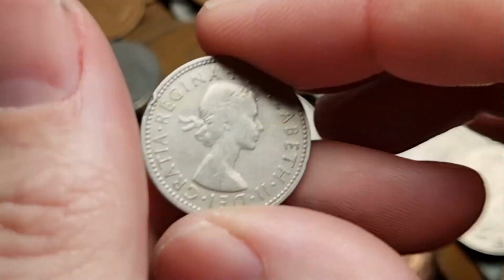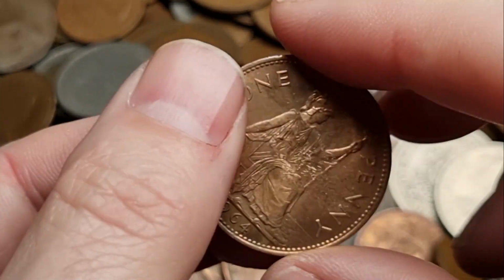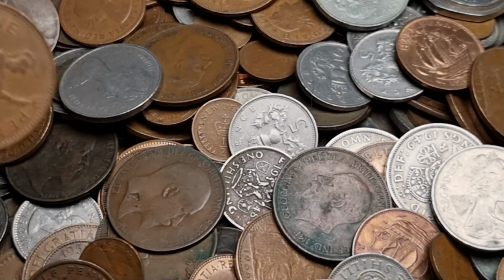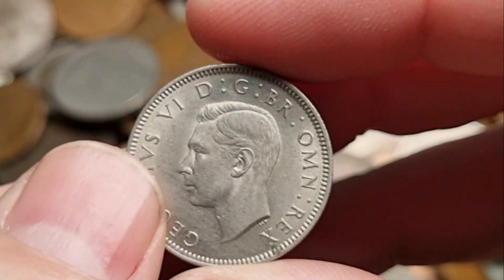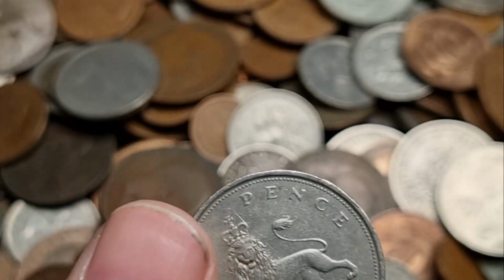There's a 65 English. A couple of decimals. 68. There's another 64, not as shiny as some of the others we found. There's a 65. Oh, 1970. Excuse me, what's this one? That is a nice looking 1950, to be honest. You've got 2p, this is Man. Yep, 1980.